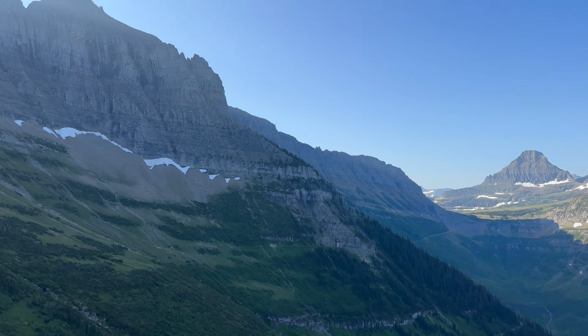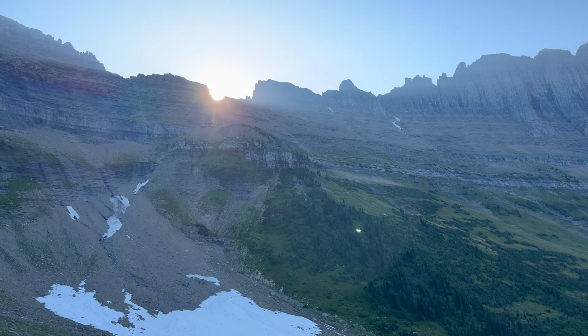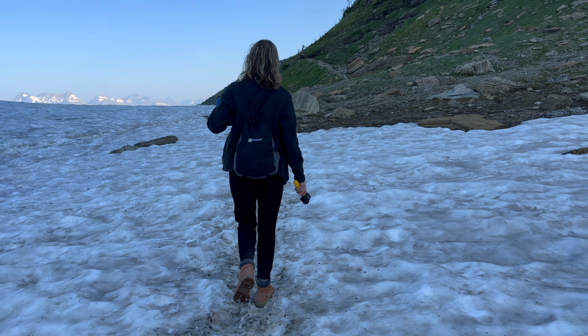Ice on the trail. And no matter what time of year you go to hike this trail, expect to encounter big patches of snow. It's really gorgeous from afar, but up close, a bit wet and slippery when you are passing through.